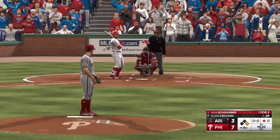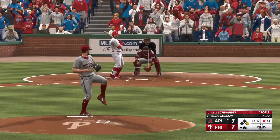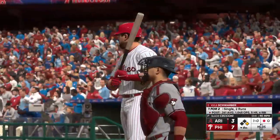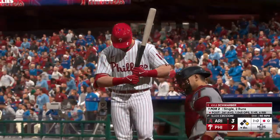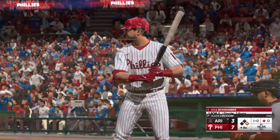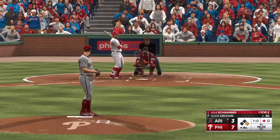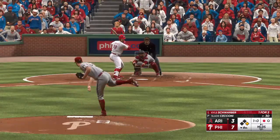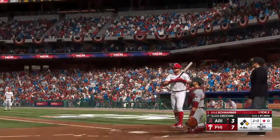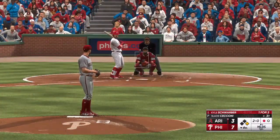Kyle Schwarber stands in for the Phillies. 1 for 2. Ball 1, no strikes. Count 1-0. Rojas stands at first with one out. And now 2-0. 2-0 count, great hitter at the dish. If you're going to miss, you've got to miss outside the zone. You miss inside the strike zone, you'll be asking the umpire for a new baseball.